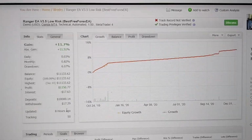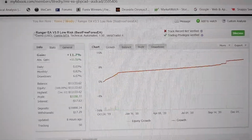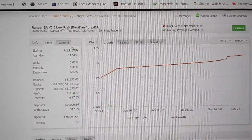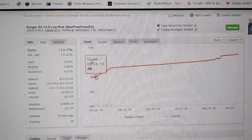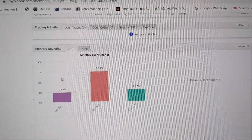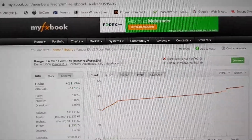So I'm going to be giving you a brief summary of my public accounts. This is the Ranger algorithm version 3.5. This is low risk. This is 50 to 1 leverage at Oanda. You can see that it's just 11.7% profit. This account has been going since October 24th, 2019. So you can see all the month results right down here. So that's 14 months of straight profitable months. All right, so that is the first account.